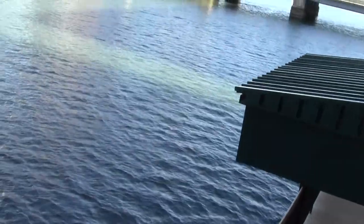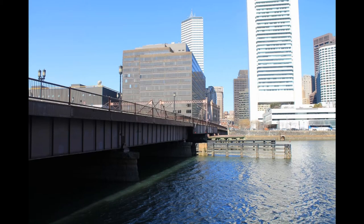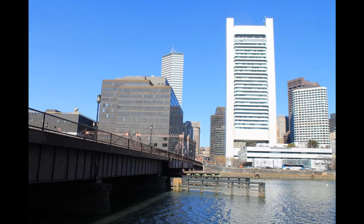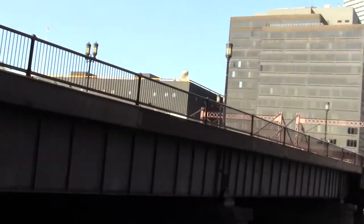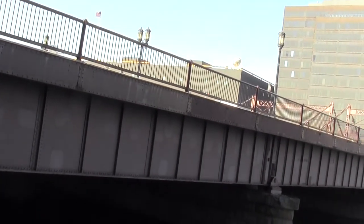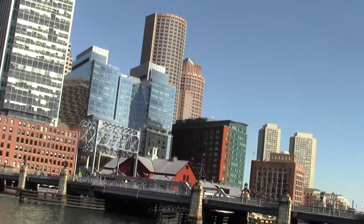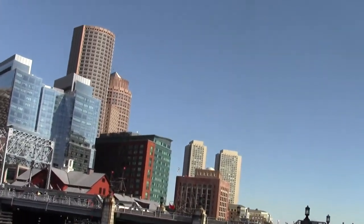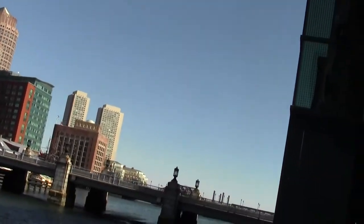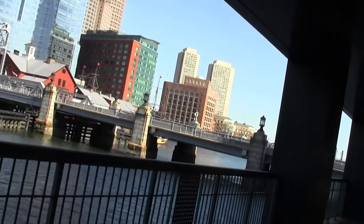Here we just follow along. Wavelets on the waves. It's kind of interesting. And over there we have the fake Mayflower adjacent to a real bridge. And we pass once more through a covered area.